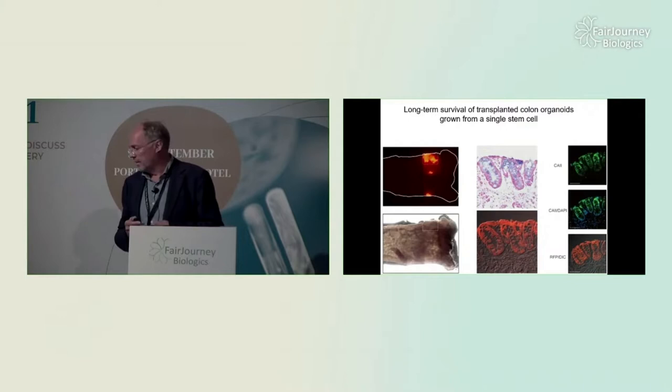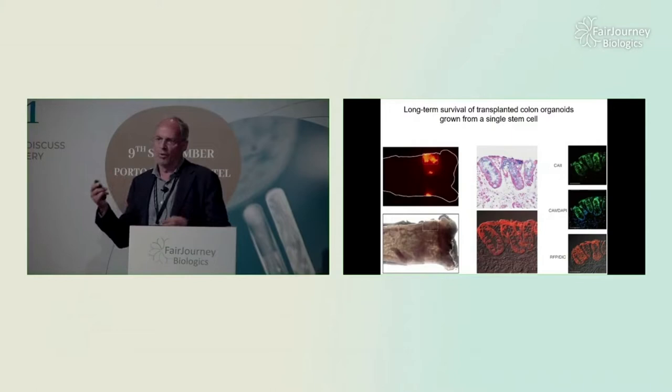And the other prediction would have been that somehow, with all this excessive stimulation by these growth factors, you have turned these cells into cancer cells. We have never seen any neoplastic event happening. So no adenomas, polyps, or cancers occur in these mice.